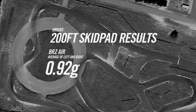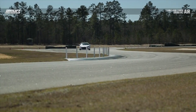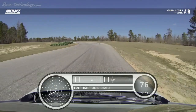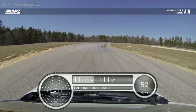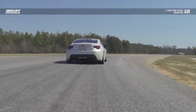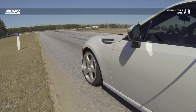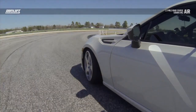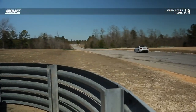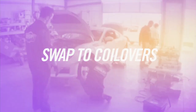On the skid pad, 0.92 Gs was the result. Nice balance through the corner. Very little roll in the vehicle also, it stays flat all the way through the corner. Setup has a really quick turn in, really precise, turns right into the corner. Very precise. The Subaru managed a respectable 1 minute 55.47 second lap time average.